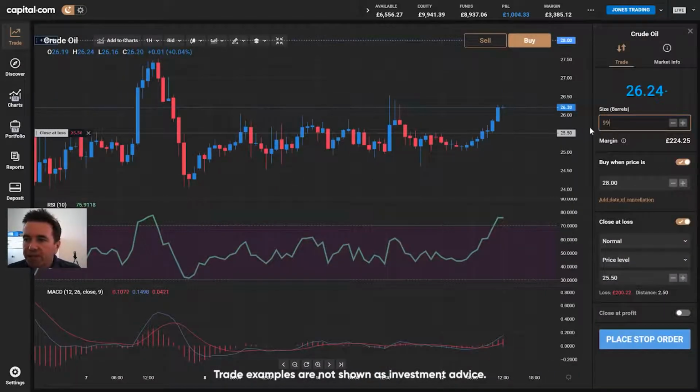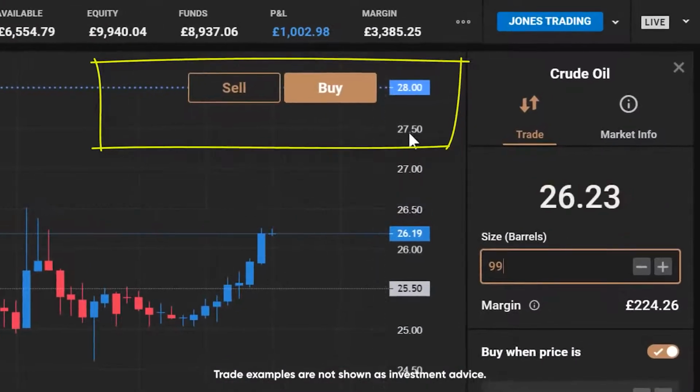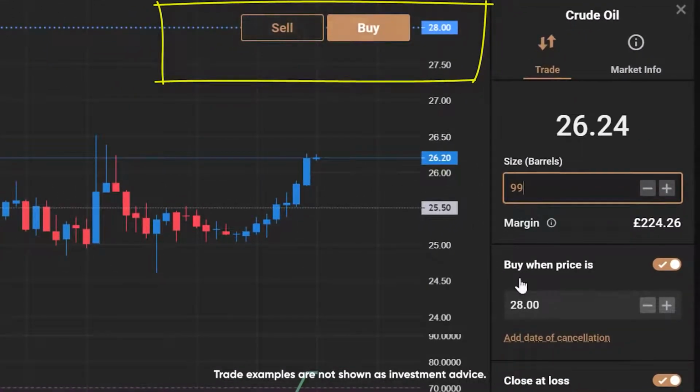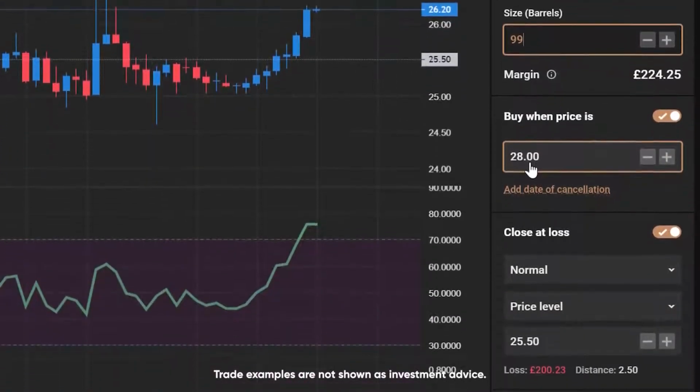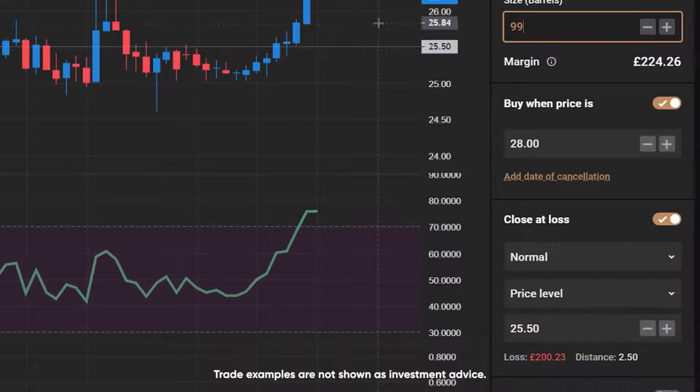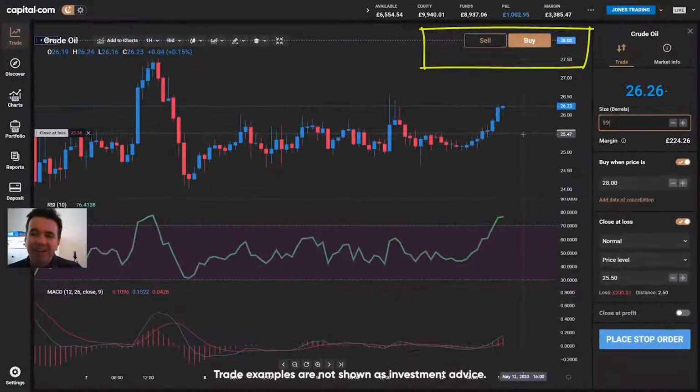So the first order I'm placing, you can see it on the chart up here, but I want to buy 99 barrels if the price gets to $28. If it gets to $28 and I end up buying, put a stop in at $25.50. So if it breaks out, I could actually even have the stop tighter than that, but I don't want to see much of a pullback back into that range. I want to see this breakout really follow through.